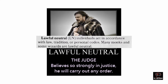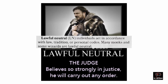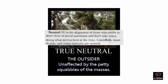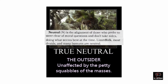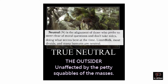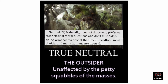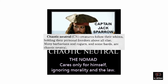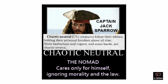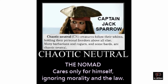Lawful neutral. Individuals act in accordance with law, tradition, or personal codes. Many monks and some wizards are lawful neutral. Neutral. Neutral is the alignment of those who prefer to steer clear of moral questions and don't take sides. Doing what seems best at the time. Lizard folk, most druids, and many humans are neutral. Chaotic neutral. Creatures follow their whims, holding their personal freedom above all else. Many barbarians and rogues, and some bards are chaotic neutral.